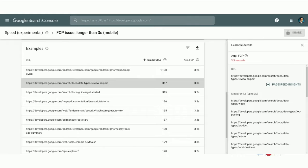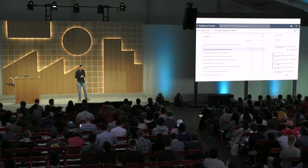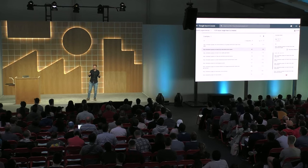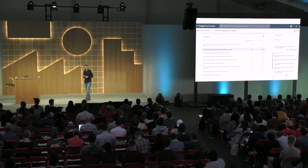And after you decide on what to fix, it's time to take the examples here back to developer tools like PageSpeed Insights. And you can see there's a direct link to PageSpeed Insights in the panel for the URL you selected, and iterate on a fix using lab data. And when you're done, you can come back to Search Console and see the effects of your fix on your website as a whole.